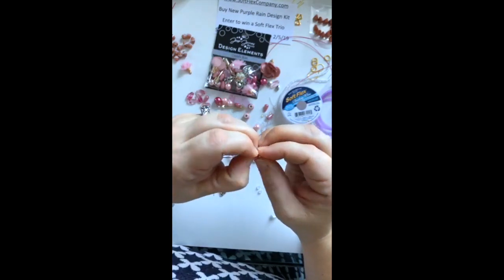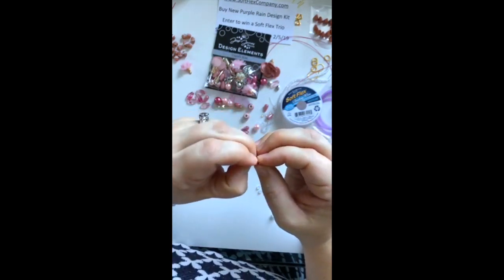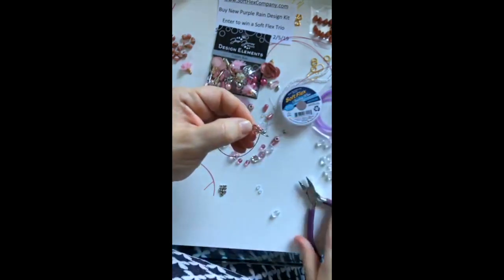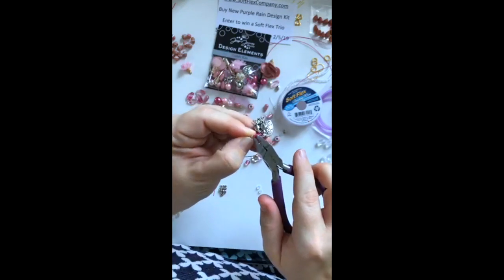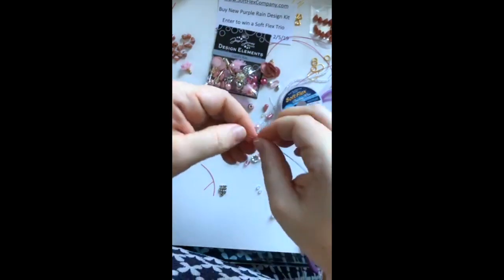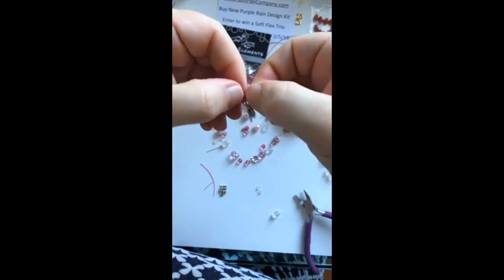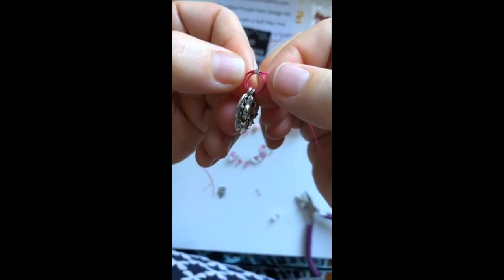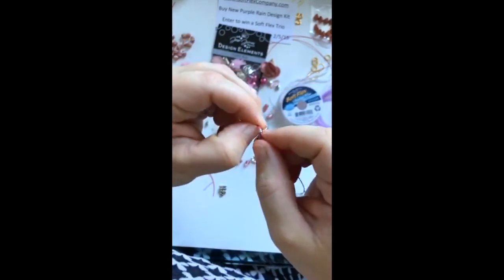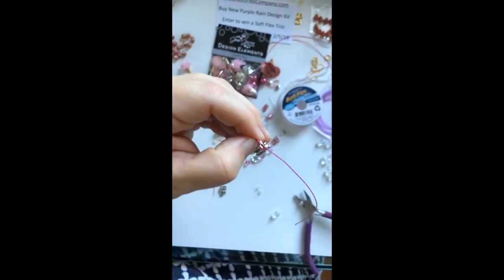So I'm doing the same thing I did earlier. I'm making a jump ring using soft flex, and I'm running it through twice. So I'm just going to keep talking while I do it, since you already saw me do it a little bit ago. Same thing as before.